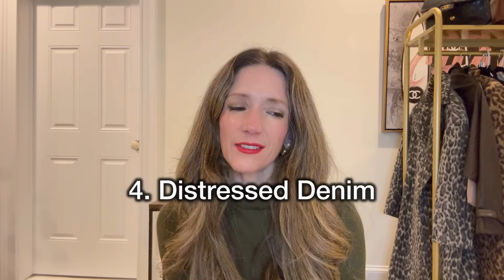The fourth thing to avoid wearing if you don't want to look out of style is distressed jeans. And I hear some people saying that only dark wash denim is in and light wash is out. I don't know, I kind of struggle with that. I like dark wash denim better. I do feel like it is more elegant and looks polished. It walks the fine line between, is it jeans, is it trousers, what is it?